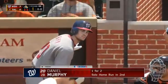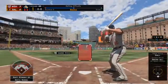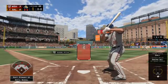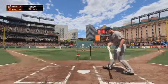Daniel Murphy digs in, and we'll see what he can do here with 2 on and 2 out here in the 5th. Yeah, a couple of ducks on the pond out there looking to make that trip home. This is a big 2-out AB right here, guys. And that's cut on and missed. 0-1.